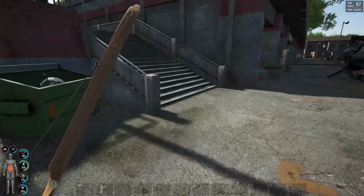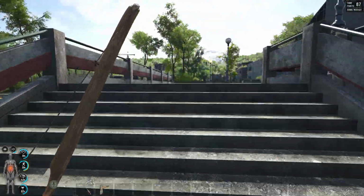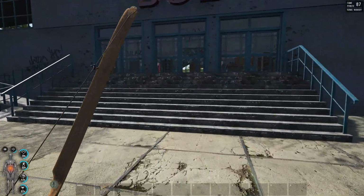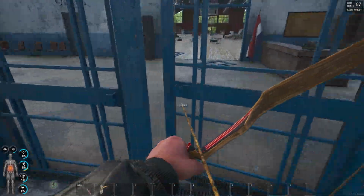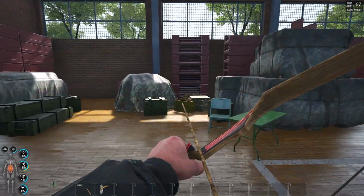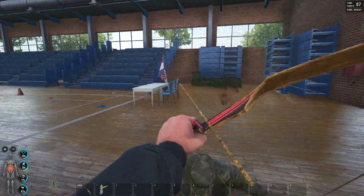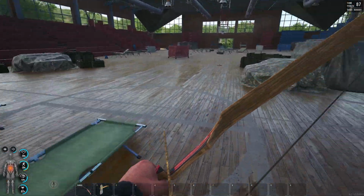And yeah, write down these tips for the 0.8 update so that you guys can get the fastest start possible. Okay. And just have as much fun as possible. That is the aim of the game. Okay. Here we are in the basketball court where we can get more military loot.